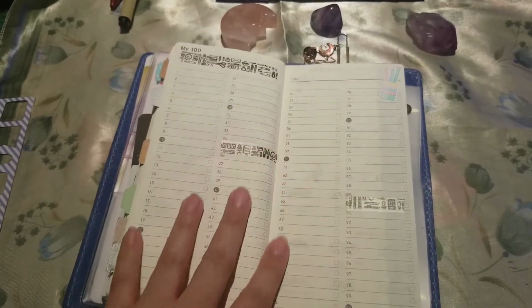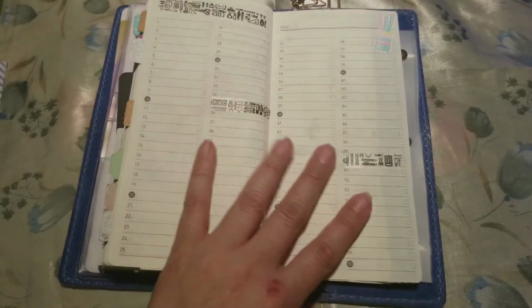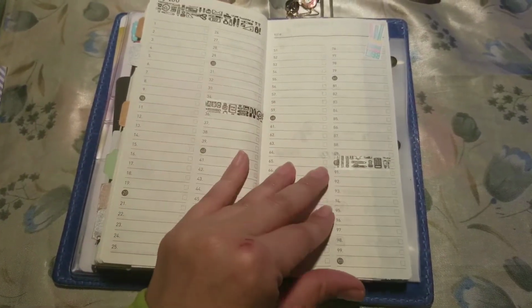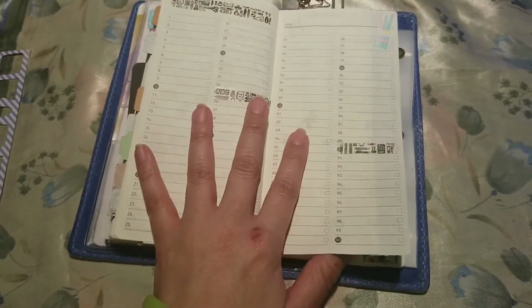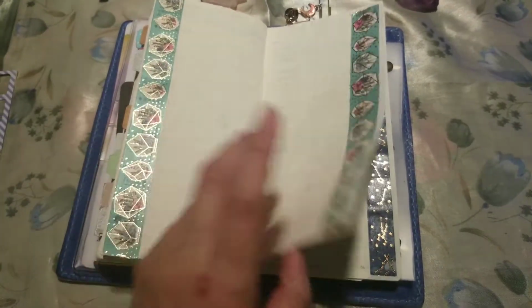This is my 100. I was going to use this as a fountain pen ink, but I'm not sure because last year I didn't even go through, like, not even 30. So I don't know. This might be something else. I'll have to think. Maybe a word a day. That's a good one. Like a word I don't know. Ooh, I like that.